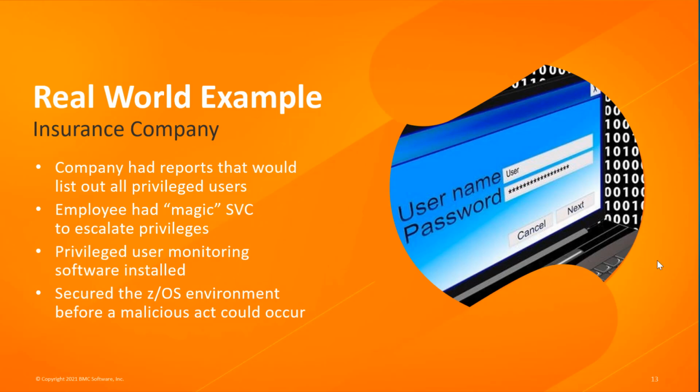Well, when we did some privileged user monitoring on their system, they told us, like, we don't need to monitor this. We have our list and we can just see what these people are doing. And then this employee's name popped up as a privileged user currently active on their system. And the mainframe security administrator looked at me and he's like, hey, your software is not working. This person doesn't have privileged access. Your software is wrong.